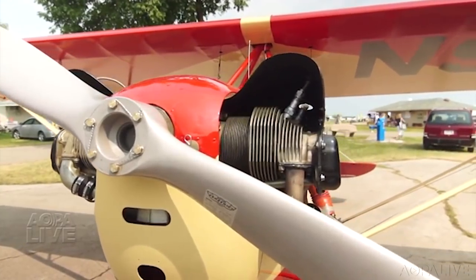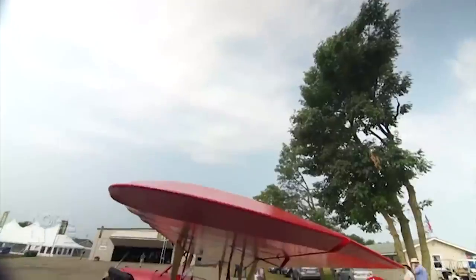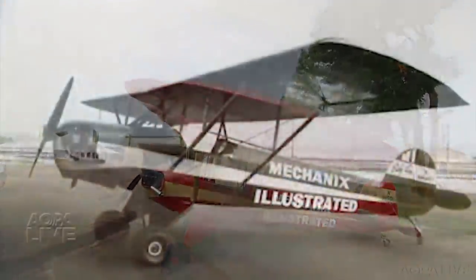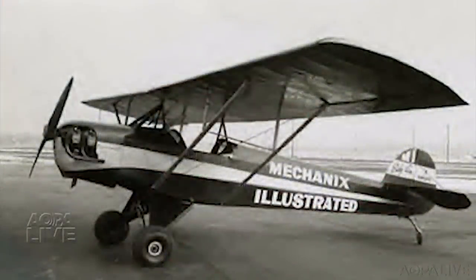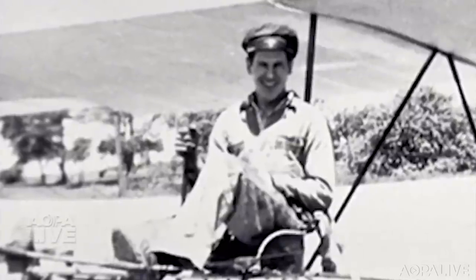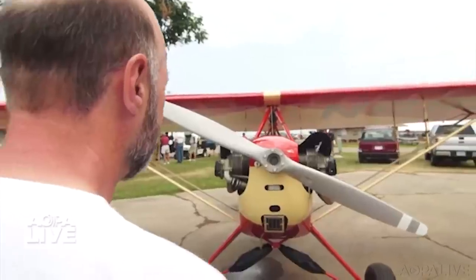The first time I flew it, I definitely felt a presence in the cockpit. It's an emotional time. The last airplane Paul Poberesny built, a replica of the airplane that made EAA what it is today, flew some of its first hours to the first AirVenture without the man who started it all. Just seeing it land here was quite emotional for me.